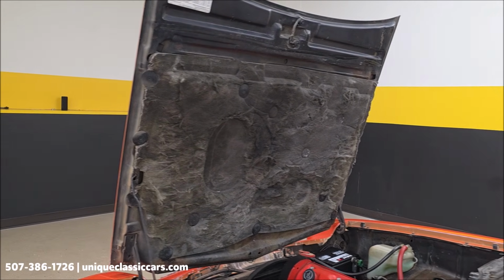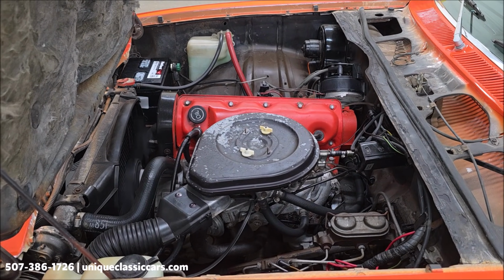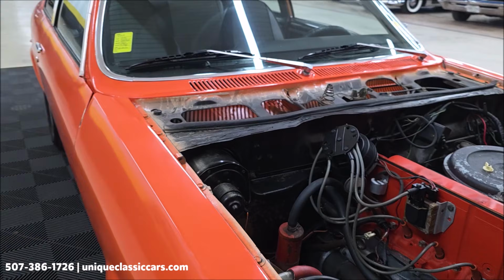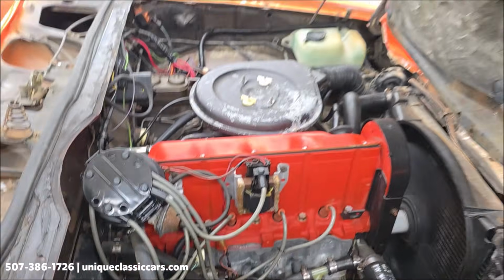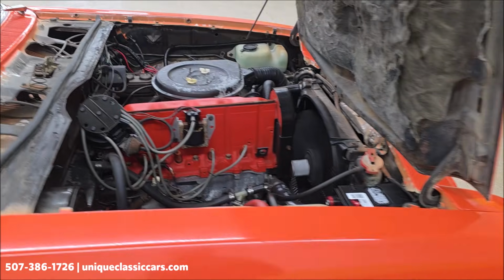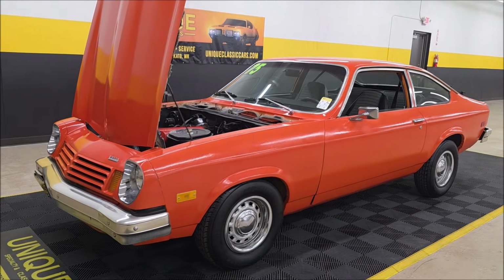There's a look at the underside of the hood and engine bay. Again, the original numbers matching 2.3 liter. Flip around over here to the passenger side, and the stamping right there will have a VIN derivative on it. Looks like a newer DieHard battery. Thing is running smooth, no doubt about that. Interesting cars from back in the 70s. 1975 Chevrolet Vega, two-door hatchback.